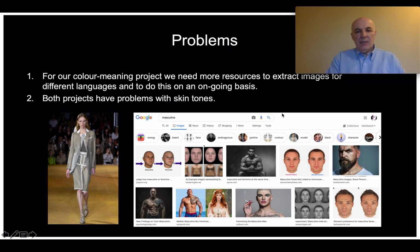And in terms of the colour meaning projects, there are some words like masculine where it just generates loads of pictures of people, which isn't giving us the colour relationships we want. So it works very well for lots of words, and there are some words it doesn't work so well for, and that tends to be where it generates lots of people. So again, we're interested in detecting these people and removing them from our analysis, for example.